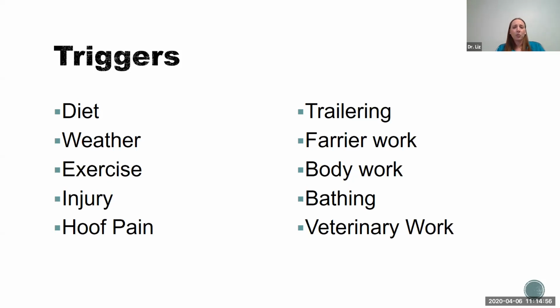So exercise-wise, the worst thing for a PSSM horse is to pull it up out of the pasture and go work it, whatever that entails. If that's a trail ride, or they've had 2 weeks off and you want to go to a show and you haven't been riding, that is a big trigger for a lot of these PSSM horses. You really have to build them up over a couple of weeks.